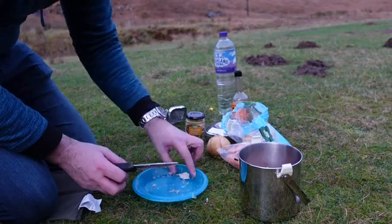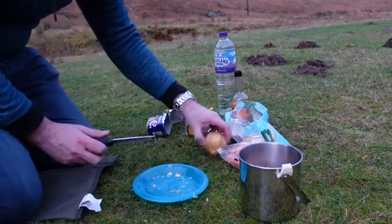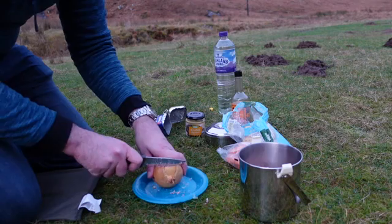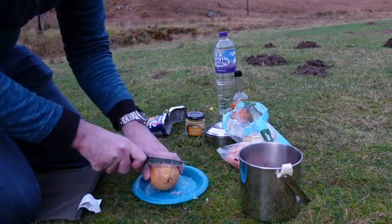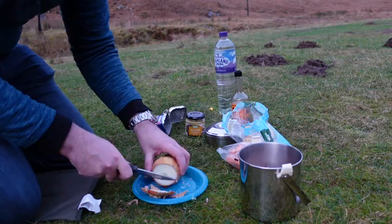So there's all the meat in. There's a bit of fat there, we'll chuck that. Someone will eat that in the night. And then next, I'm not using all these ingredients, mainly because I'm starving. And I forgot how long this takes to cook.